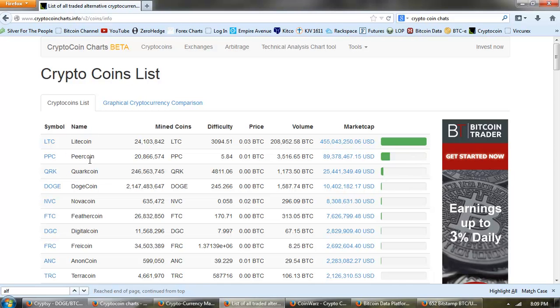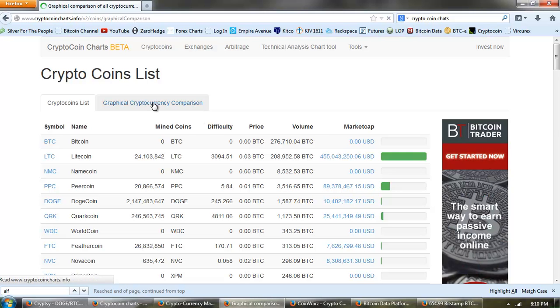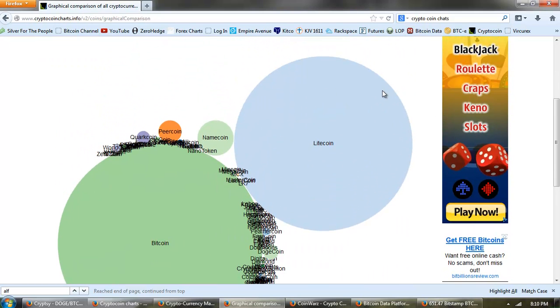We've got Litecoin, Peercoin, Quarkcoin, and there it is, Doge coming in at number four. Now that's very, very big to see that market cap jump up like that. Now, as far as volume goes, we've got Bitcoin, Litecoin, Namecoin, Peercoin, and Doge, and then Quark. So again, that's a very, very big debut. That doesn't necessarily indicate a bullish situation, but it's some information to use.